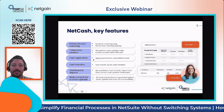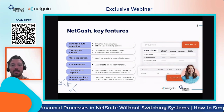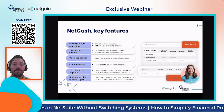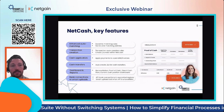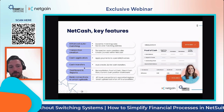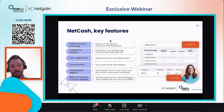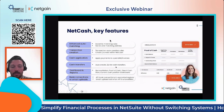Cash application, applying payments to open bills and invoices, which at the same time closes out those bills and invoices, as well as matches them from a cash reconciliation standpoint. Cash transfers, if you deal with sweeps, maybe accounts are being swept from one bank account to another, the ability to auto create journal entries for those transfers.